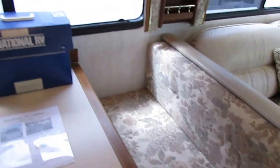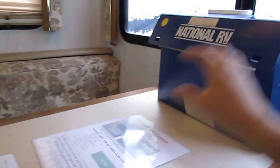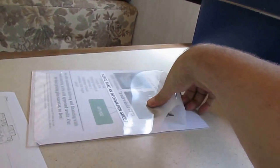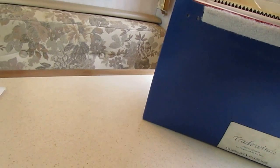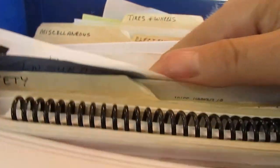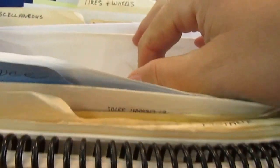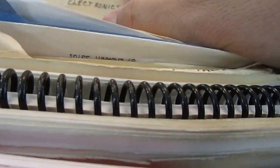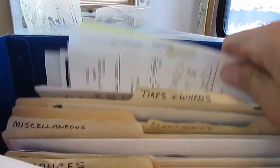Now, I'm not going to pull out all the service records that this unit has, but I'm going to give you an idea how the previous owners kept this RV. Let me move some of this stuff off the table here. This is something nobody does anymore, folks. Lord of mercy, I could shoot a 30-minute video just on the service records alone. Here's some, and they've got them all categorized too.